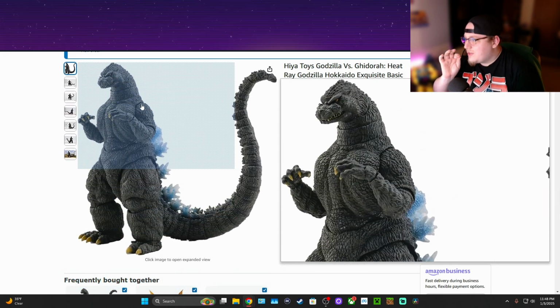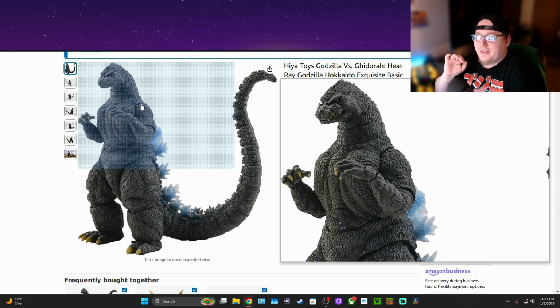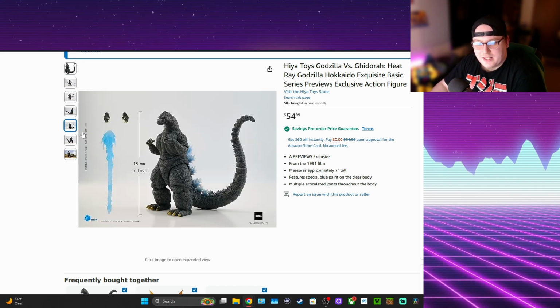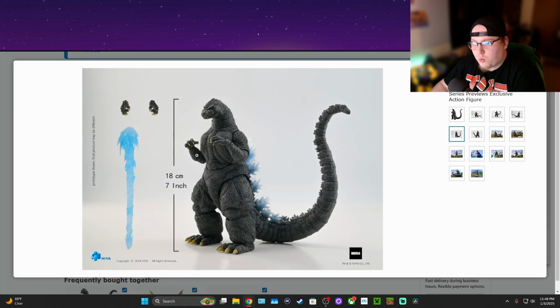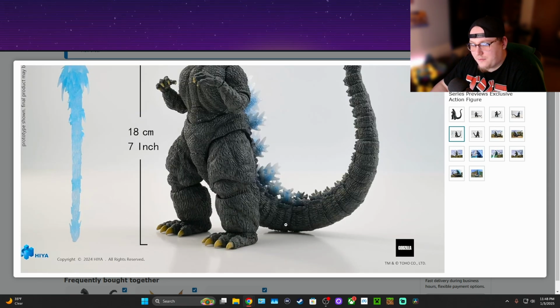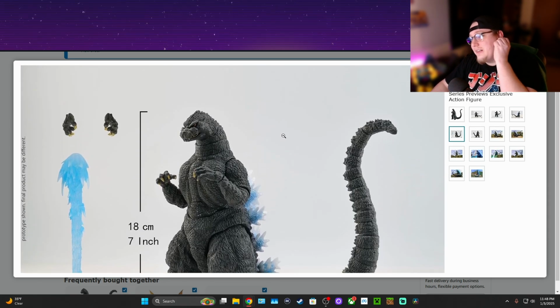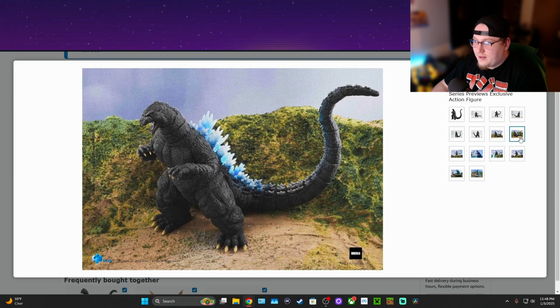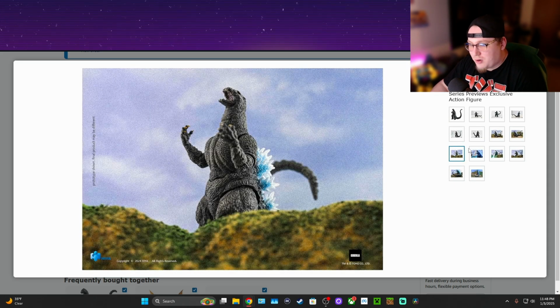This is the only time I'm gonna break my rule on no heat ray variants. I actually went back and forth with myself on this one quite a bit. And I ended up saying, screw it, dude. I need it, man. This is one I would love to have in my collection. And it was these pictures that really sold me on that, dude. These promo images just look fantastic.